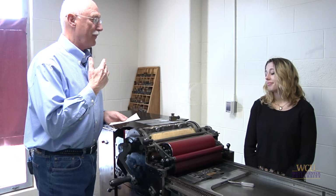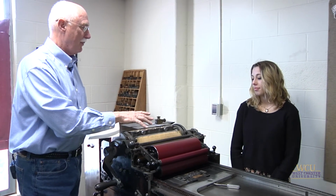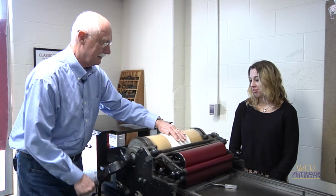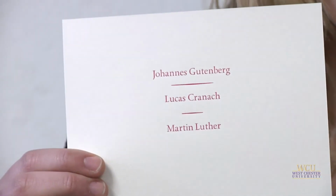So Lauren, after all the work of setting the type, putting the type in the press, inking up the press, we finally arrived at that moment where we can print the type. And that's what we've done.